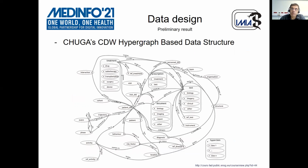We have opted for a hypergraph-based data model that allows us to clearly represent the complex structure of concepts at different levels (nodes of the graph), their semantic relations (edges of the graph), and attributes, as close as possible to their intrinsic meaning in the health domain. As a preliminary result, this evolutionary named and directed graph of concepts and their relationships of interest and attributes represents the Grenoble Alpes University Hospital Clinical Data Warehouse model.